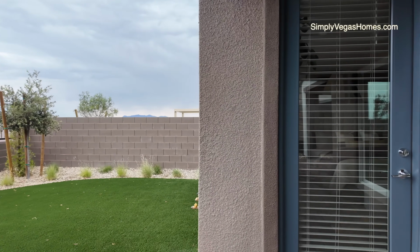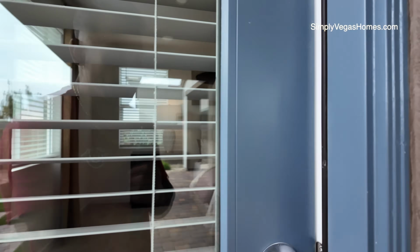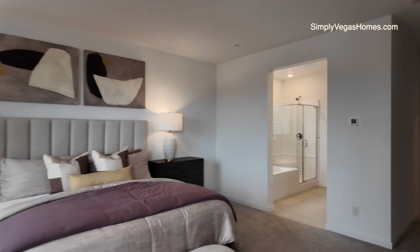Also, we have a gas line here that runs about $4.50 now, depending on which builder.